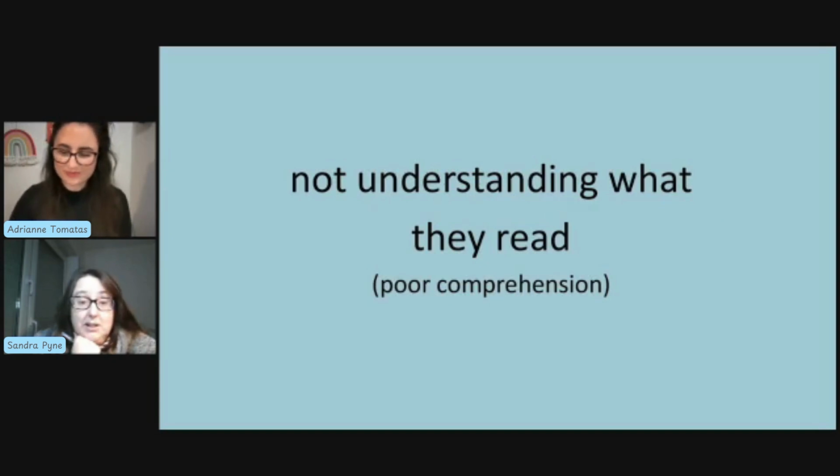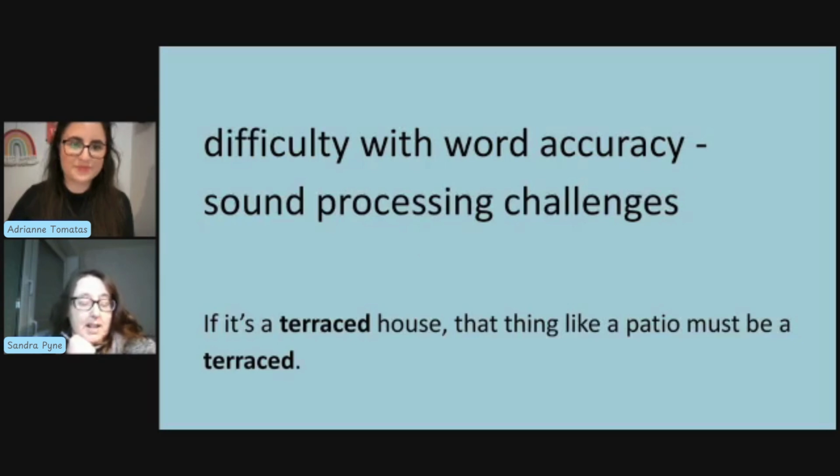This is a huge one. They're not understanding what they read. It's like we said before, if you're stuck in learner driver mode trying to figure out how the car actually works, you don't have that bandwidth to pay attention to what's going on around you. And that's exactly what happens in unskilled reading. You're so busy trying to actually read the words that you've got no bandwidth to understand what's going on in the whole text. That often shows up later, interestingly enough.